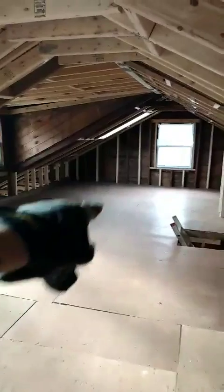I'll stand back so you can see the big pan of the room. So he's gonna have his bed in here somewhere, and then he says he's gonna have a game room, of course, and then a TV room. That's what he says. So he has his whole vision set up here.